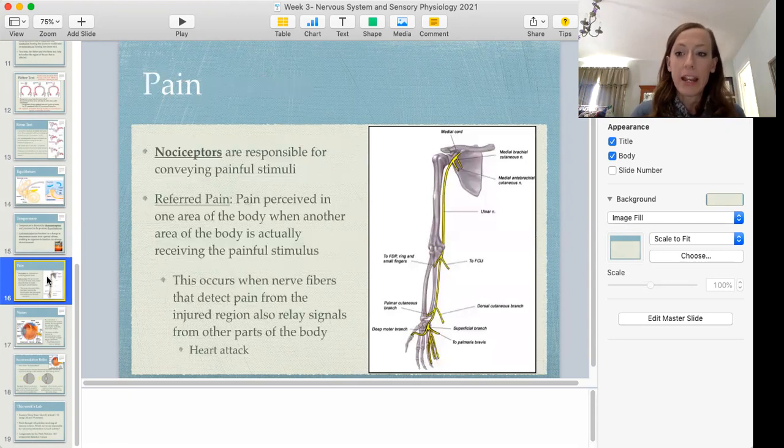Okay. Pain is processed by nociceptors. And the concept we are going to have you guys look at in lab for this is referred pain, which is pain that's perceived in an area of the body that is not actually being damaged. Okay, so the classic example of this is that when a person has a heart attack, it's often realized, sensed by a pain in their left arm or shoulder, right? Even though there's nothing actually wrong with their left arm, the damage is actually taking place in or around the heart. It's perceived as pain in their arm.